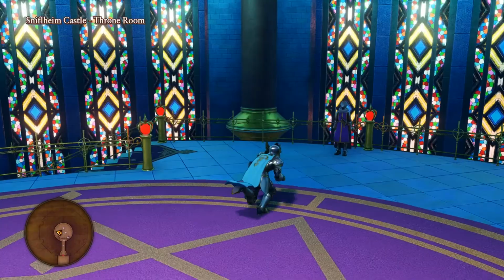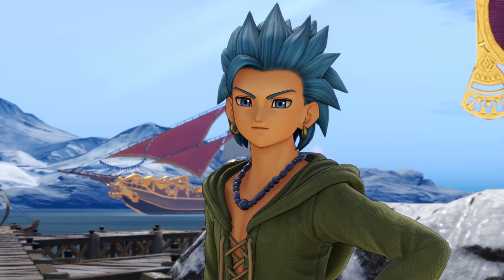Okay, so let's leave this place now. Okay, open the door here. And we're gonna leave the castle. Okay, and here we go up to a cutscene. As we leave the area.